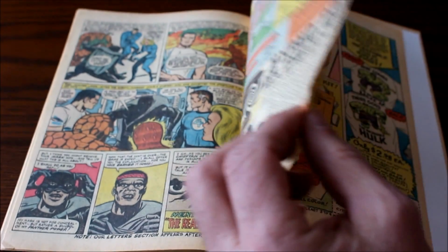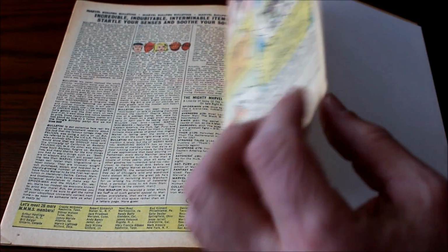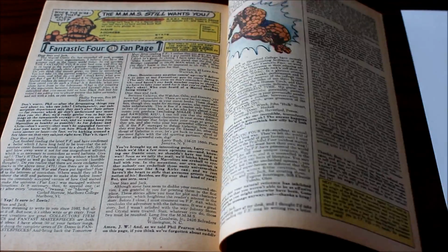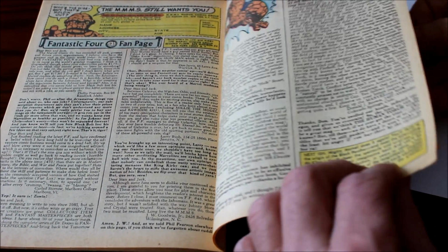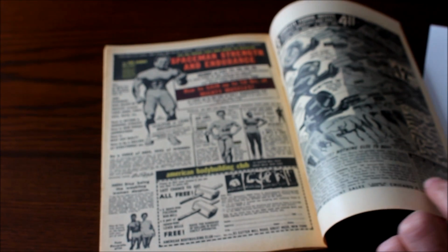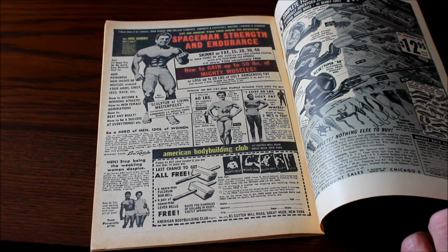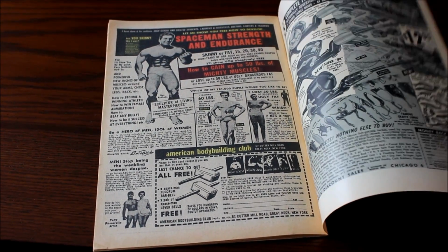So it's a key book. I usually don't buy key books because I want them in higher grade and they're usually too expensive. I just won't spend that kind of money on a lot of things, but this is a real nice book. I'm very happy with it. So this is a 7.5 I can live with. I like it. I'll go through, check it out a little bit better.